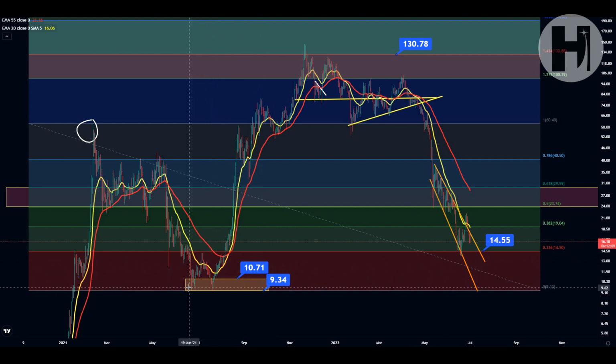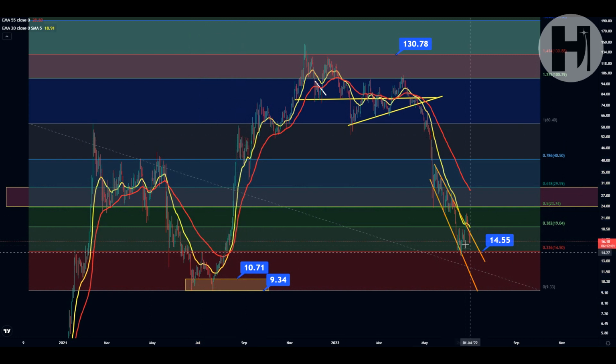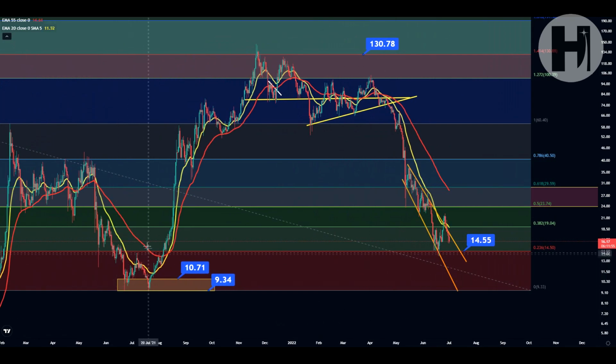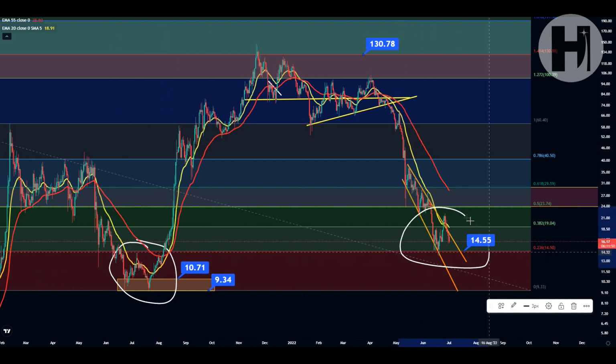And as you can see from here, we created a nice double bottom pattern and we reversed, and it was glorious from there. And potentially we could be looking at a similar scenario over here. But of course, here we didn't have the fear of a recession. And obviously here we have.